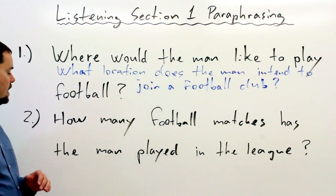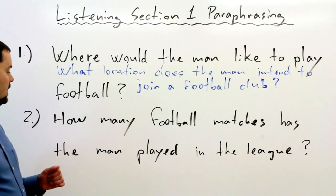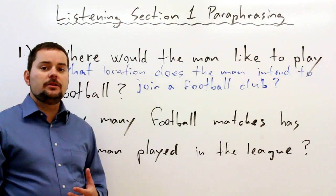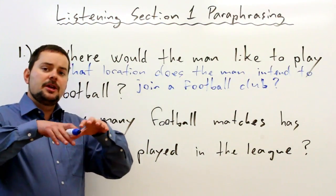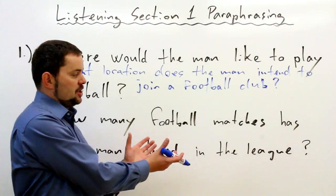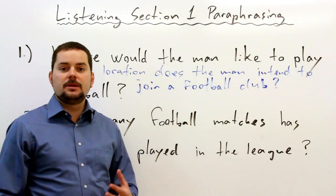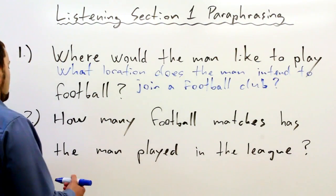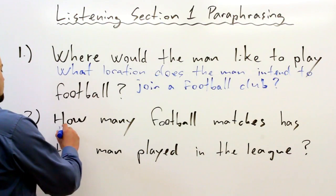So let's look at the second question here. How many football matches has the man played in the league? So again, another way to paraphrase this information. It's a little bit more complex. Think about it in a whole kind of concept, so the entire information that this is saying. So how many football matches has someone played is going to be their play record. So we can say it another way like this.